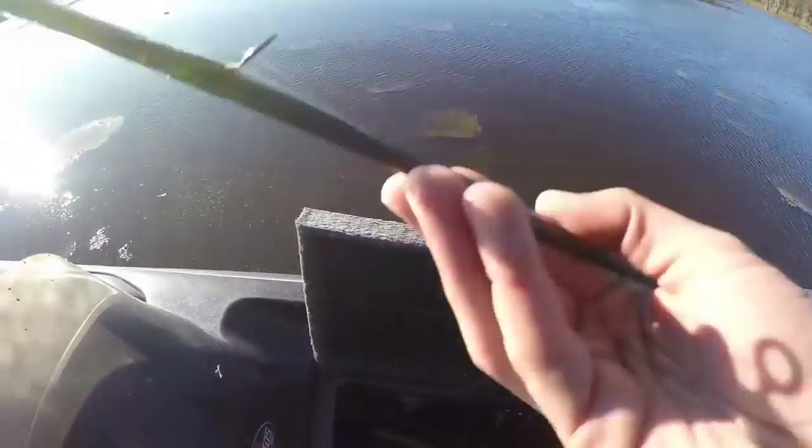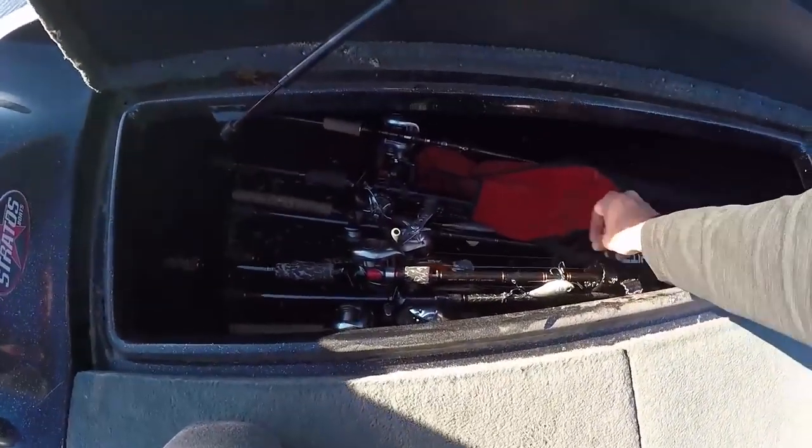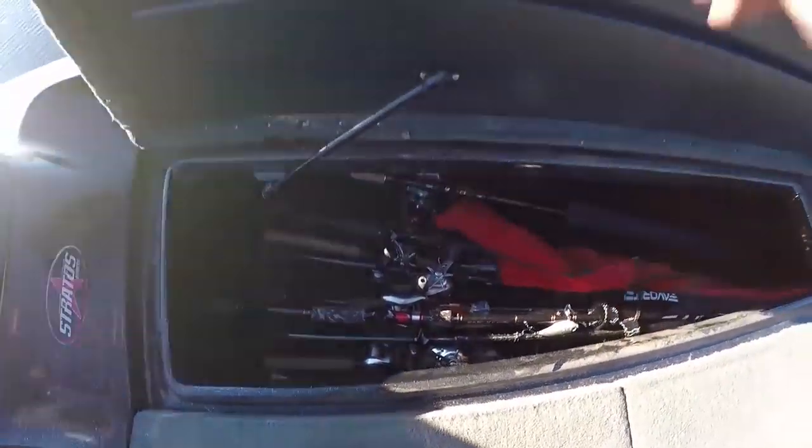It's so cool. Unfortunately, I think the odds are certainly stacked up against us today. Let's see, lipless crankbait. I think I'm good for right now.